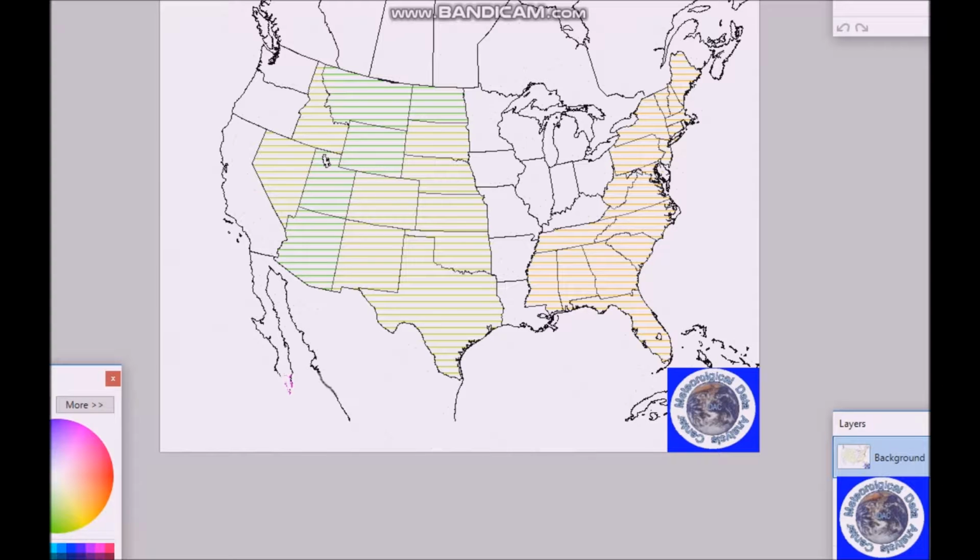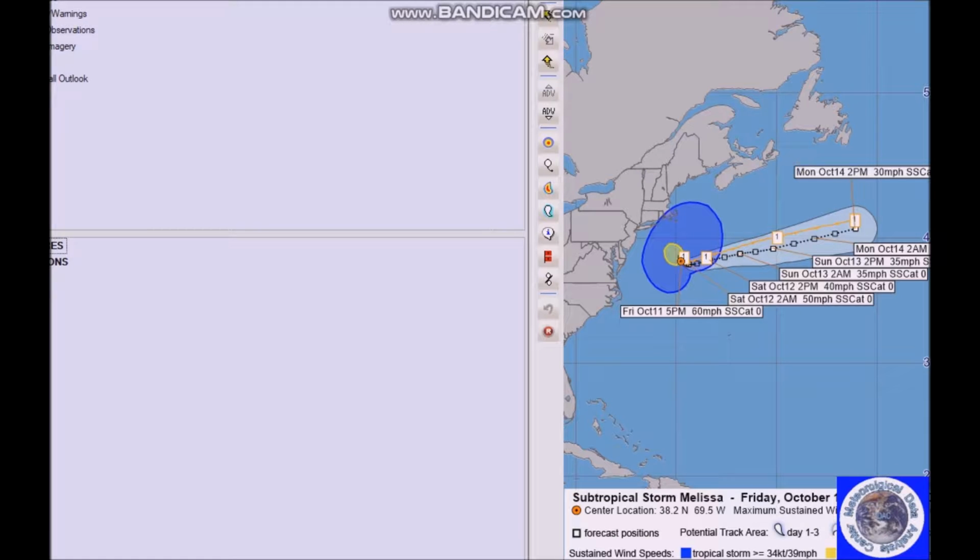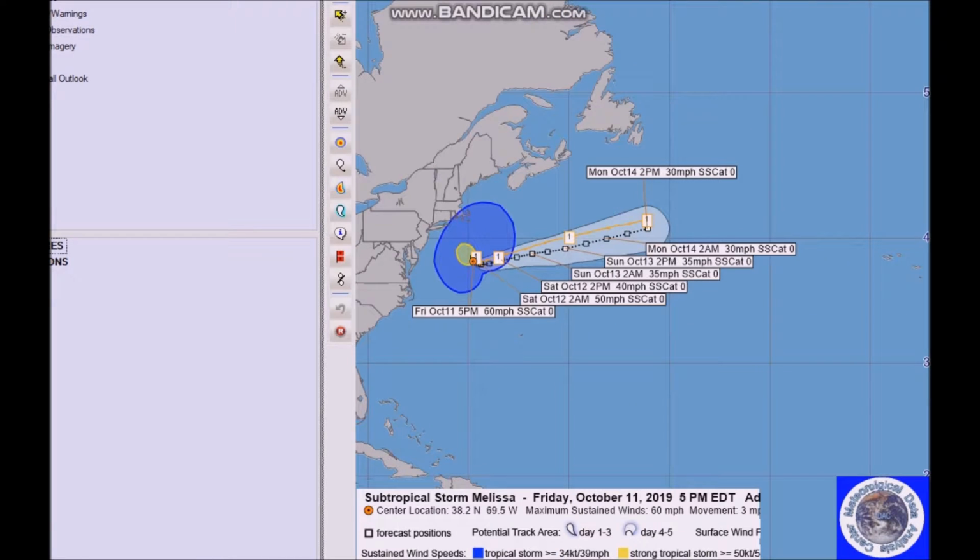Now we're going to take a look at newly formed tropical storm or subtropical storm Melissa. Here's the latest location: 38.2 north, 69.5 west. Maximum sustained winds are 60 miles per hour. And movement is, what is the movement? I can't see. I've got to probably slide this over a little bit. Any minute, it'll update. I guess it's not. It's moving slowly at 3 miles per hour.